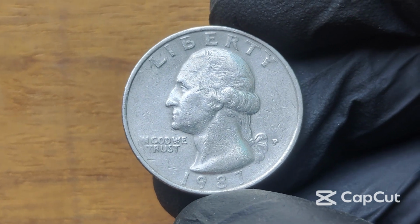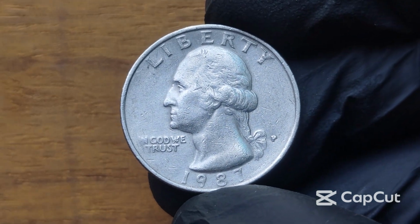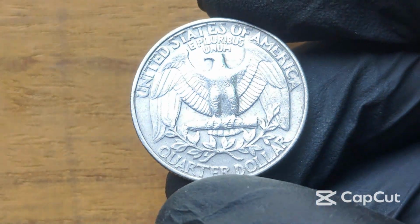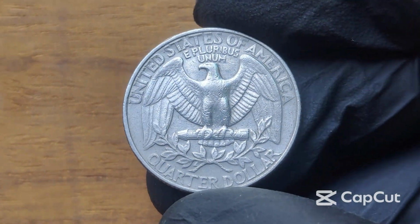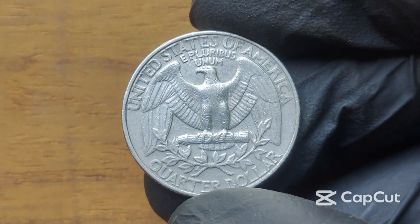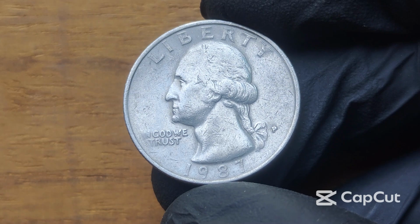No, only rare errors or high-grade versions. Look for doubling, misalignment, or metal changes. You can, but auction houses or online platforms often offer better prices. Check coins from the early 1980s to early 2000s. Some modern coins with errors are now gaining big value.